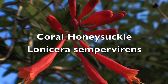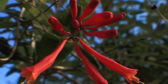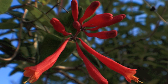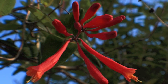A marvelous addition to any coastal green roof is the evergreen coral honeysuckle vine. Coral honeysuckle is an important nectar plant for hummingbirds. This species not only provides year-round structure, but also beautiful spring color.